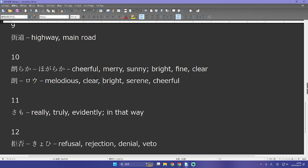Hogaraka, kani ro, is melodious, serene, beauty, beautiful, or clear. Let's go check out the pronunciation of this real quick. Hogaraka. Japanese pronunciation. Hogaraka.